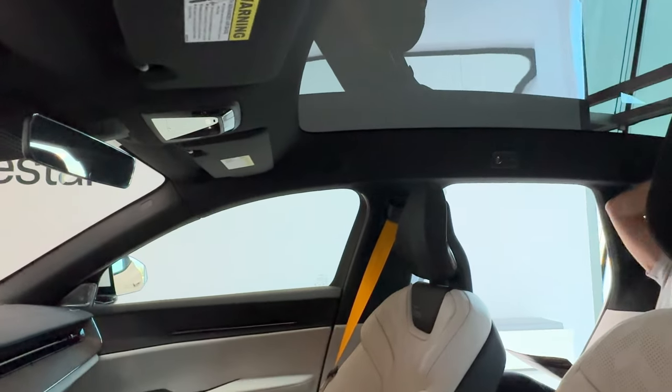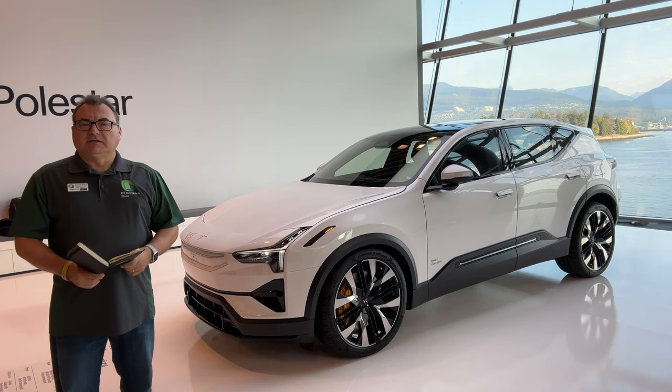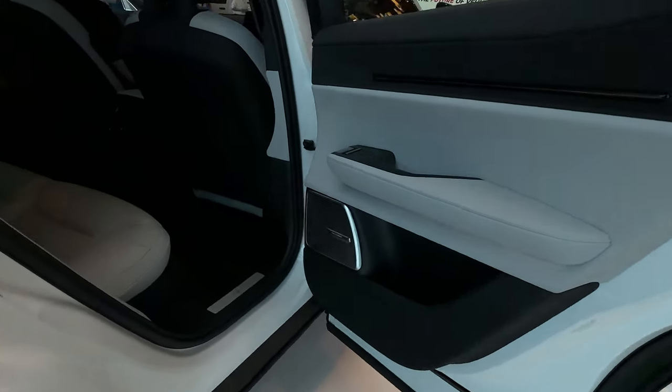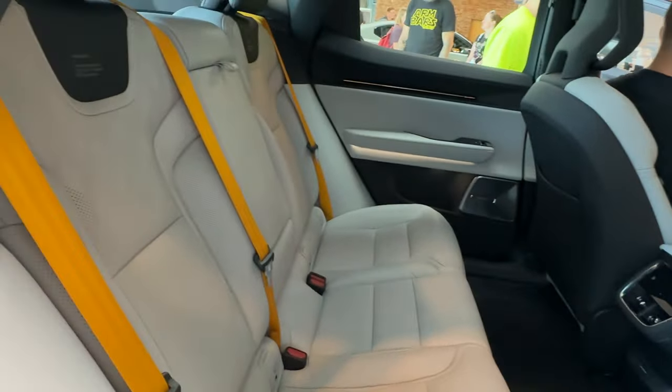They're very simple interiors. They carry that Swedish design language and that minimalism, again similar to Tesla, where it's very basic and minimalistic, but with very upscale use of materials and equipment, and the styling that goes into these vehicles is very nice.